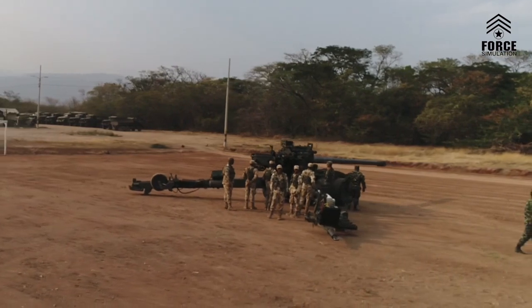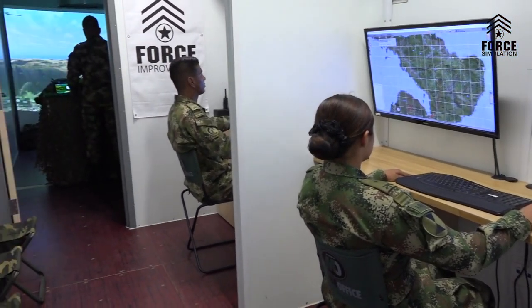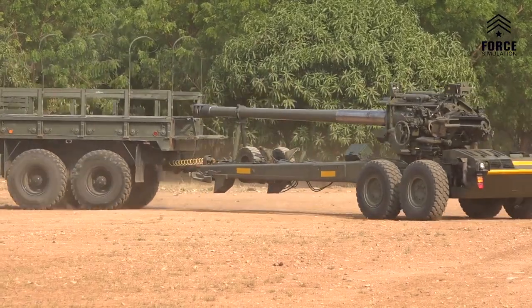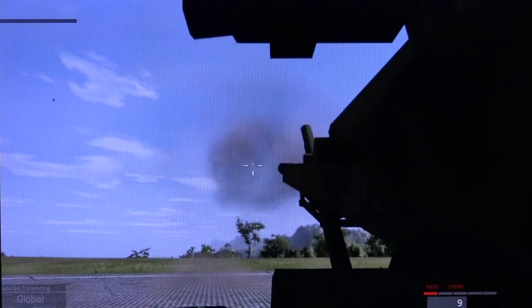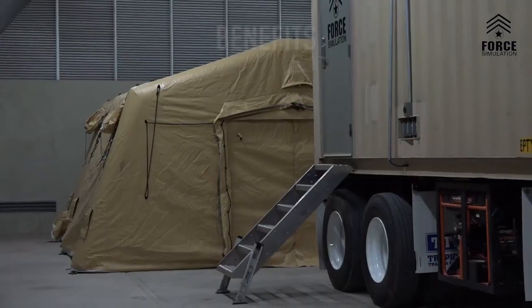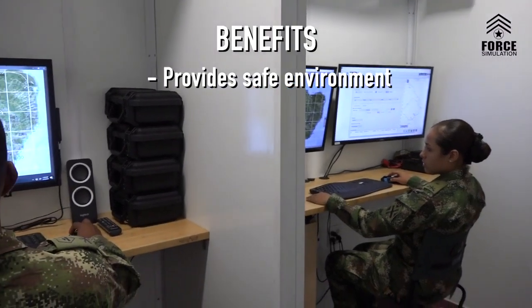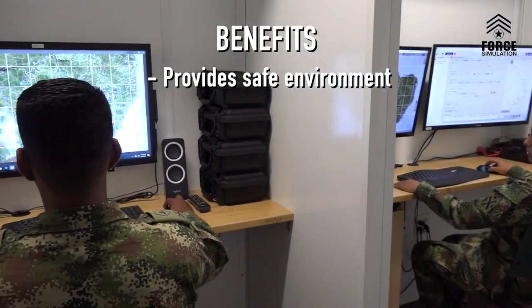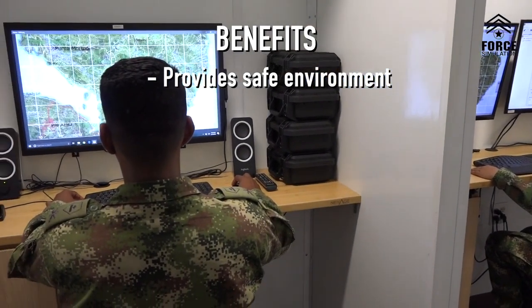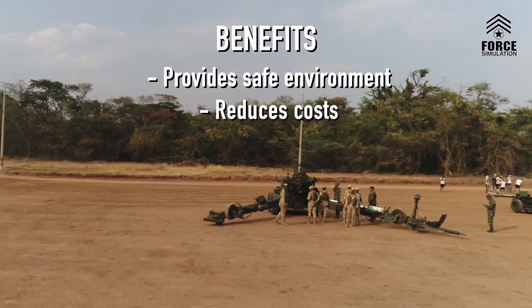The Force Improvement Artillery Simulator is a system composed of hardware and software elements that allow military personnel to perform simulations on artillery shooting techniques in accordance with military doctrine. Some of the benefits of the Artillery Simulator are: provides a safe environment and contributes to the reduction of occupational risks in training activities, reduces costs involved in traditional training methods.